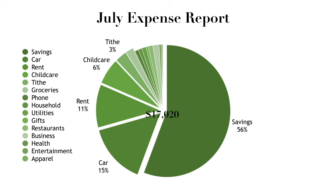Another and one of the last callouts is tithing. We are Christians and we believe that you should tithe 10% of your net income to a church or charity. And as you can see here, we're tithing around 3%. At the end of the year, we always balance this out. So not every month is it 10%, but if we're low or not hitting the 10% goal by the end of the year, we always top up and make sure we're at that 10% for the annual.